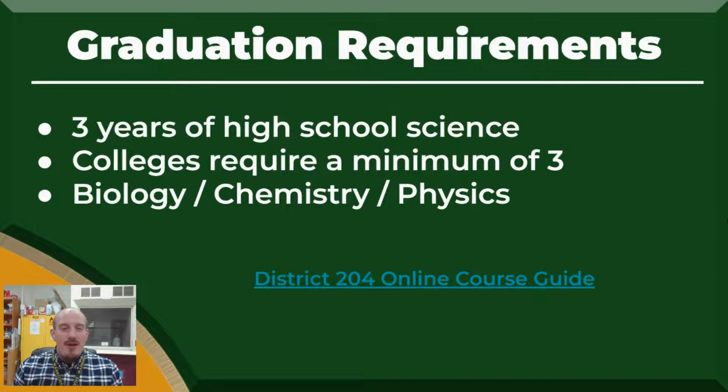So first and foremost, graduation requirements. The district requires all students graduate with 3 years of high school science, and most colleges and universities require a minimum of at least 3 years of high school science. The core three, which most students will typically take, is biology, chemistry, and physics. And within our districts, it is in that order. So biology is a freshman course, chemistry is a sophomore course, physics is a junior course.